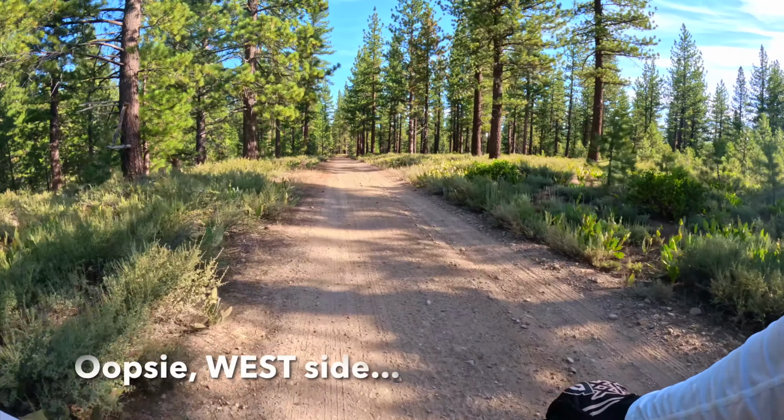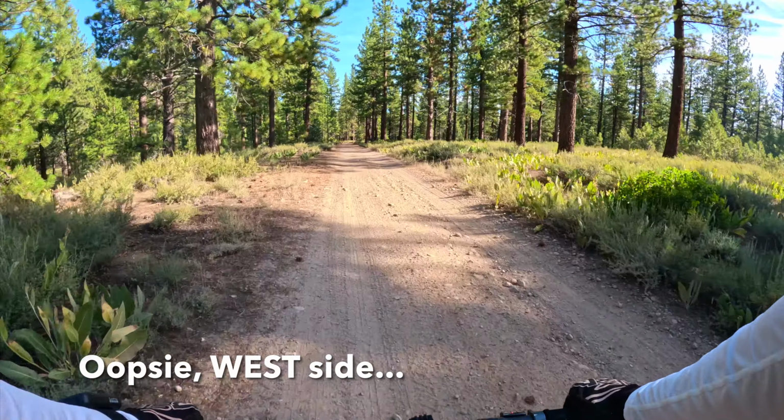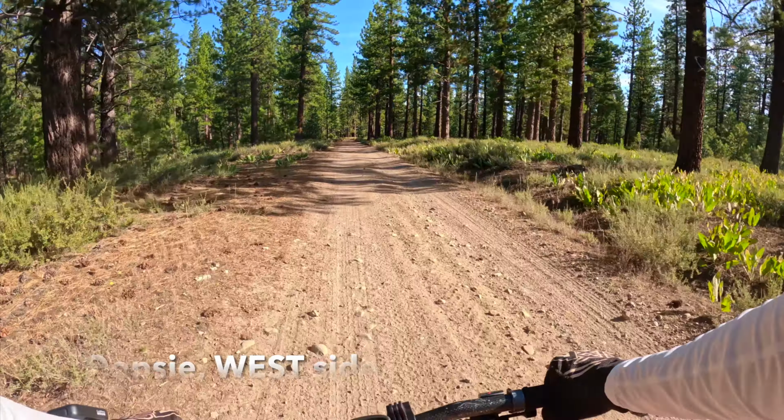Okay, so we're on the north side of Highway 89, and we're just cruising along on this relatively smooth fire road through the forest. It's an easy cruise at this point, and we're going to head toward the Jackson Meadow Road. Okay, we've got a moderate downhill here. It's not very steep, but there's a fork in the road, and we're going to head right here. And this is at about 3.1 miles.